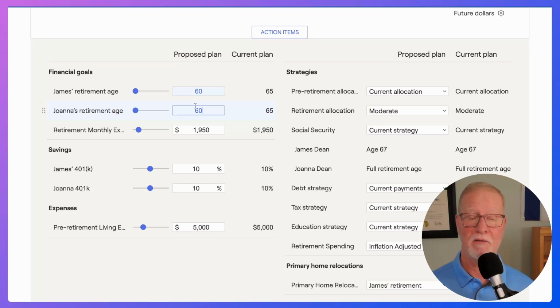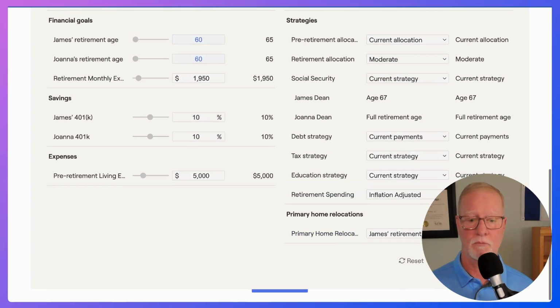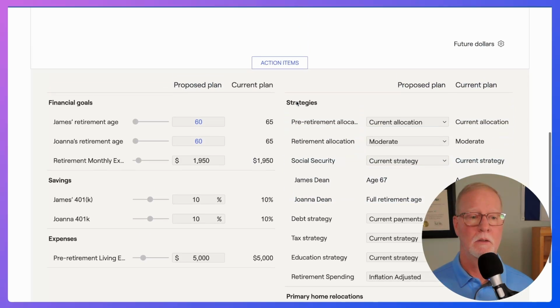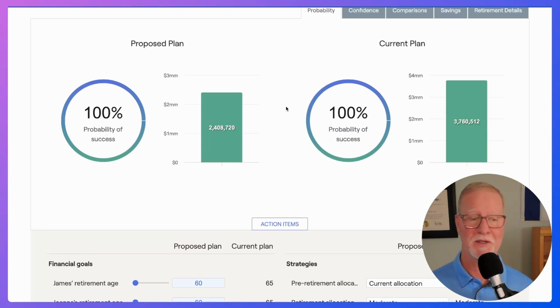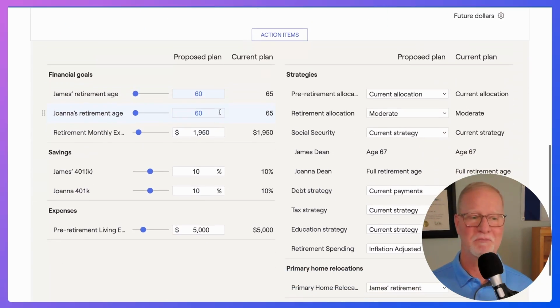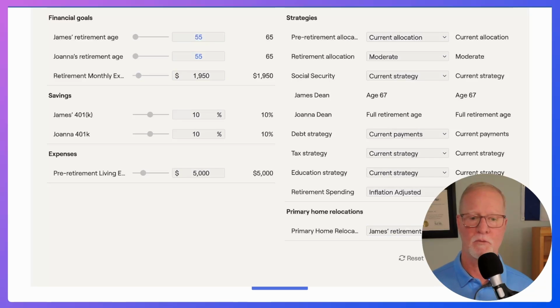So this is retiring 5 years earlier than what they potentially had planned. So I'll hit refresh. Wow. And we still have a 100% probability of success. So let's move it down a little bit more. Let's just go down to age 55, which is their current ages. So rather than potentially retiring in 10 years, maybe they could retire right now. That would be amazing. So let's hit refresh.